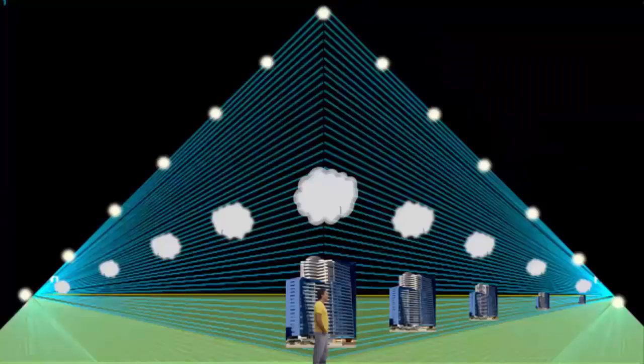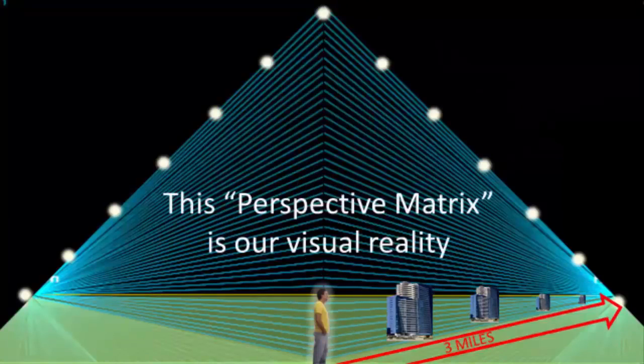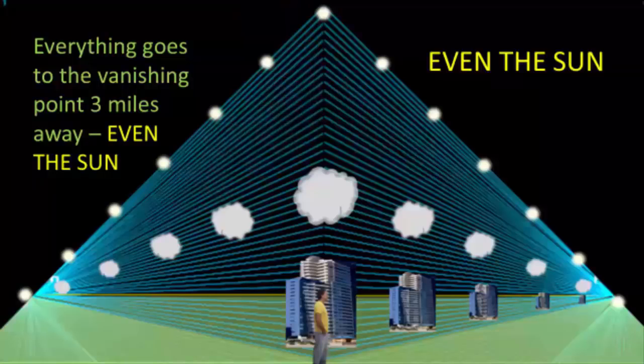That is your flat earth celestial perspective. That is your perspective matrix at work right there. Your perspective structure does it to everything. This is the reality, right? And now I can say one more thing.